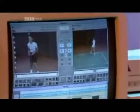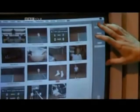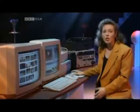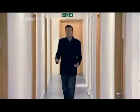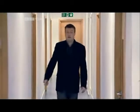Things changed in the early 90s when hard disk editing arrived to excite this edition of Tomorrow's World. I can see all the shots here on this screen and they're instantly accessible. And over here on this one, this is where you build up your edited report. You can swap shots over or change them for other ones really easily. This was a bit like the leap from typewriters to word processors. Suddenly it was a piece of piss to chuck in one edit after another.